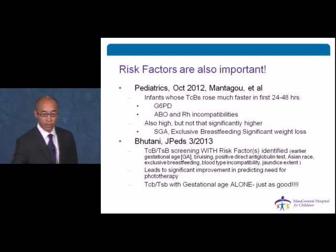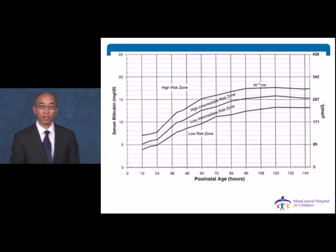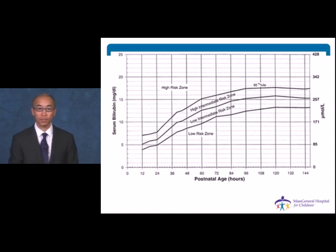The risk factor list that we saw in the beginning is also important, but realistically, the one that you really need to pay attention to is gestational age. If you find a child who is premature and also has a high level or high risk of jaundice based on quantitative analysis, those are the kids who will most likely be requiring phototherapy prior to their hospital discharge and the most at risk for bilirubin encephalopathy.